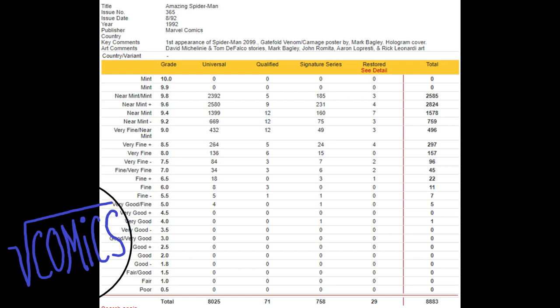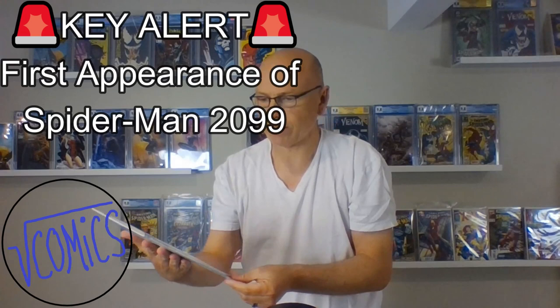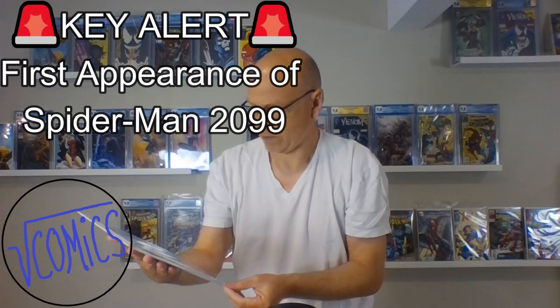Right out of the 90s with these hologram covers. We have The Amazing Spider-Man, issue 365. Okay, and this is some type of key. And like I said, I had this as a kid. This was a fun time to be into comics.